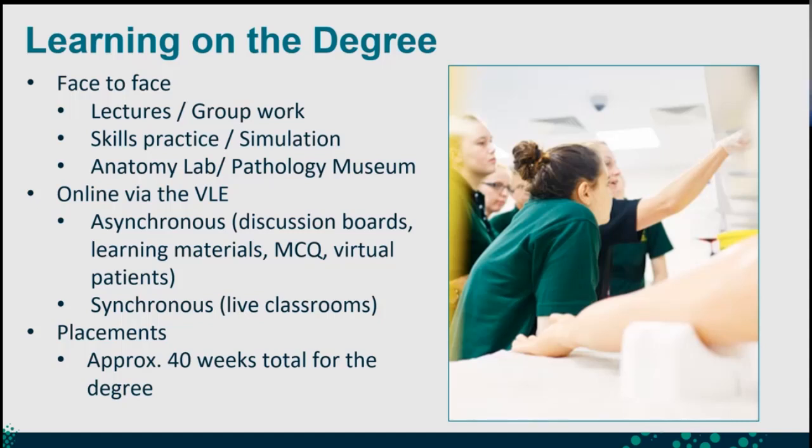Online learning via our VLE, our virtual learning environment, we use Canvas, and we still see a place for online learning. So some lectures will be delivered online, live, or perhaps pre-recorded. And as I mentioned, placement is a huge part of our degree, approximately 40 weeks for the total degree. But what we do, we split it all up throughout the year. So it's not just one massive placement block.